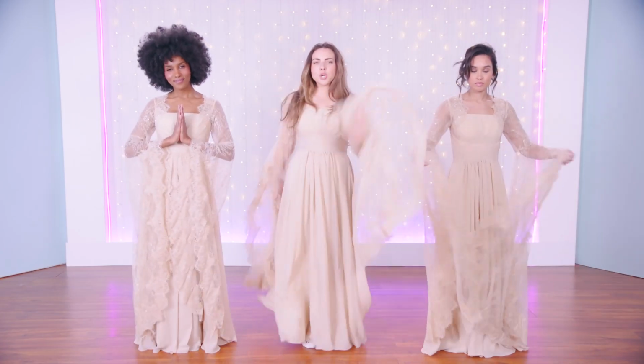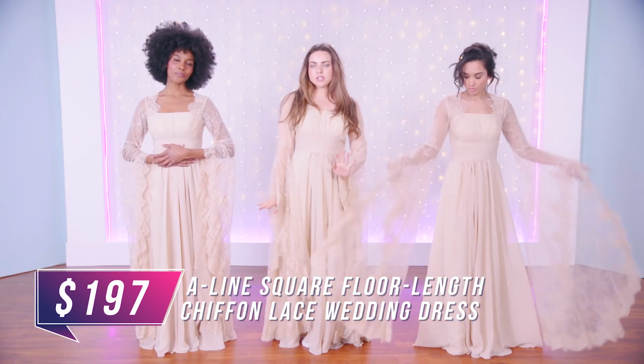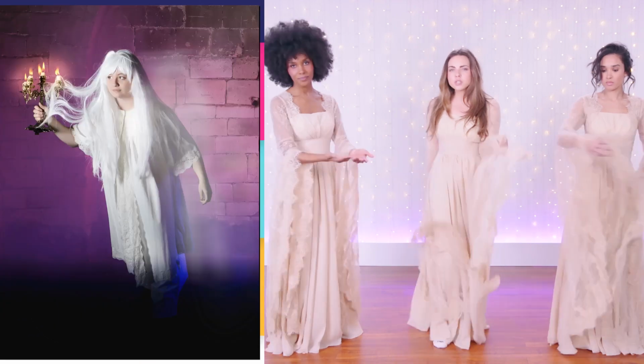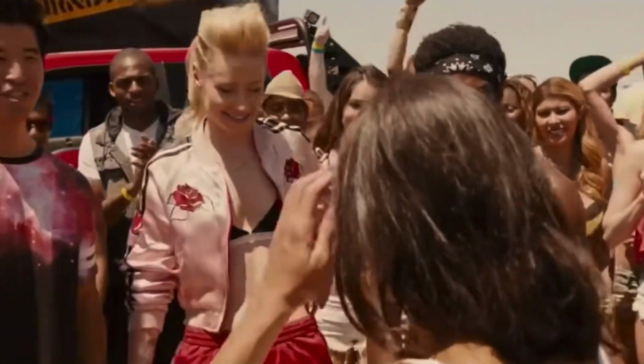We are in these incredible square neck, floor length, lace wedding dresses for $197. These have the sickest sleeves. We literally were trying to figure out what do we look like? Maybe we're from the 60s, but also like a ghost that visits you in your dreams. Very ethereal. The ghost of Christmas Present, but she's kind of sassy. Hi, and then she's like, listen. Where you been at, ghost girl?